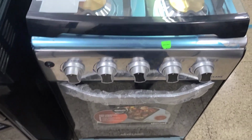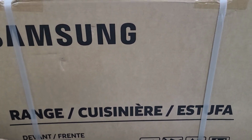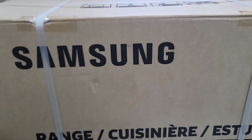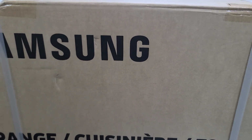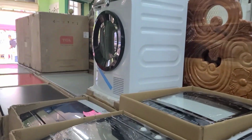Maybe the smaller one. Alright, so. But I'm looking at basically this one here. Now, this is my stove in the box right here. So, this stove, I made a payment on it already. And I may probably get it by, say, next weekend coming. I'm here and I'm bringing it home, so I'll show you guys what it looks like, you know what I mean? So I am about to exit the store now. I made my payment and I am gonna exit the store and take a hike, you know what I mean?